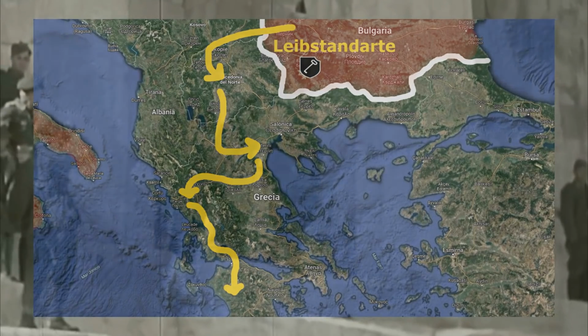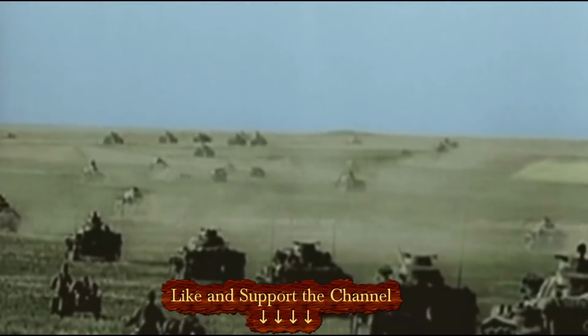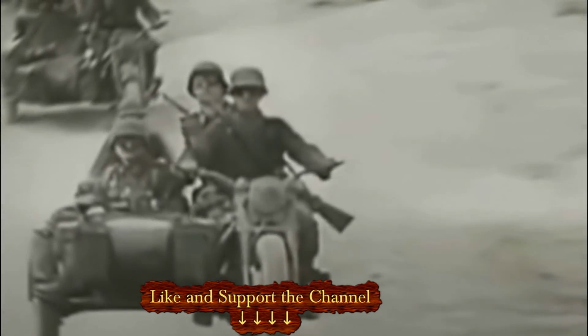Once this campaign was over, the unit was prepared for the invasion of the Soviet Union that would begin just a few weeks later. Constituted as a brigade, and with a size of about 11,000 men, the unit initially remained as a reserve during the first days of Operation Barbarossa.